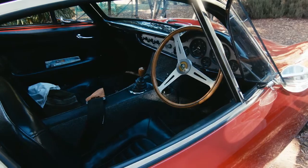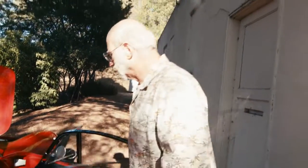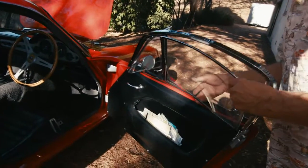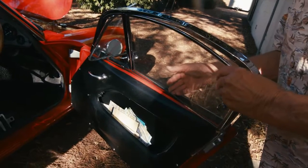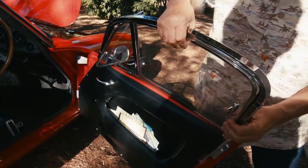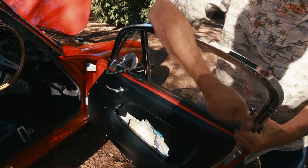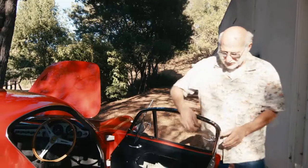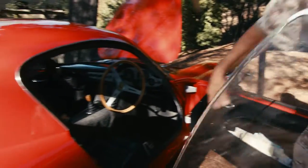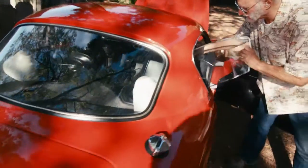There's no windows except for the pop-out windows, like so. And you can see that they're curved in 2 dimensions, and that's to fit the curvature of the body. So they simply slide in. And they lock in place. So when you want to take the window out, you just pop it out and slide it behind the seat where there's a nice little pocket that Lotus supplied.